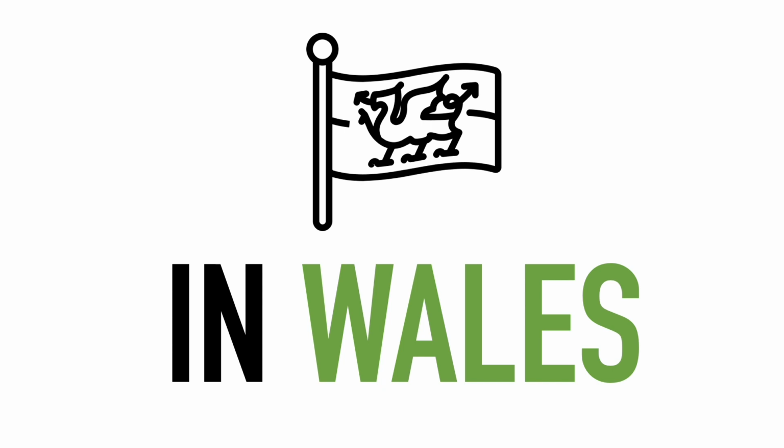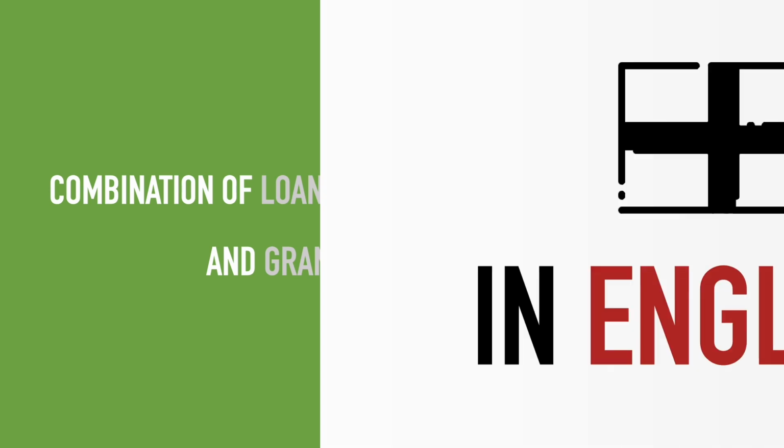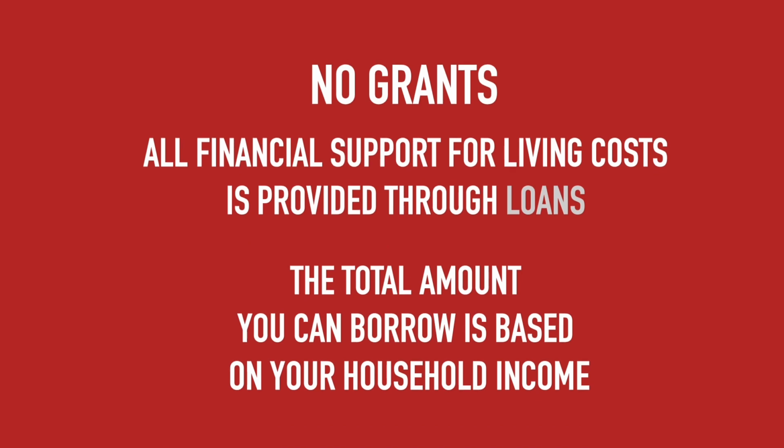In Wales, financial support for living costs is provided through a combination of loans, which you have to pay back, and grants, which you don't. All students can access the same amount of money, regardless of household income, but it does affect the proportion you receive as a grant. The lower the household income, the higher the grant amount. In England, there unfortunately are no grants. All financial support for living costs is provided through loans, and the total amount you can borrow is based on your household income. The lower the household income, the more money you can borrow to cover your living costs.